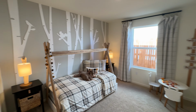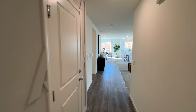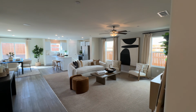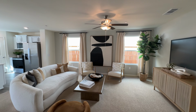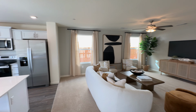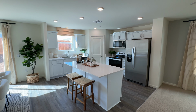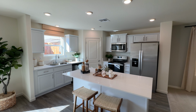These homes are available in Southwest Bakersfield. We are close to Gosford and McCutcheon, so it's a nice area that is expanding, but the builder also builds in different communities over here in Southwest and Northwest Bakersfield, and also even on the northeast side of Bakersfield. So this floor plan, I'm recording in Southwest Bakersfield, but it is available also in Northwest, and we can check about the availability if you reach out to me and are interested.